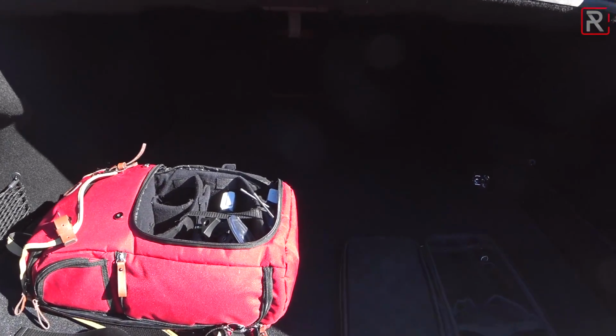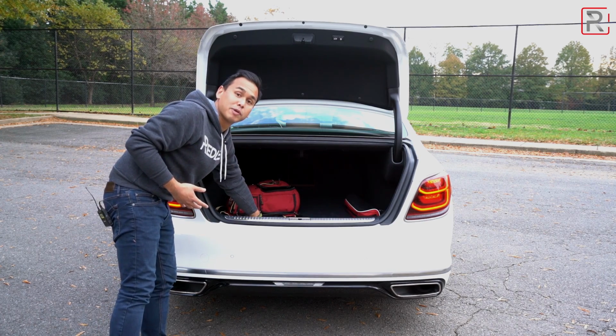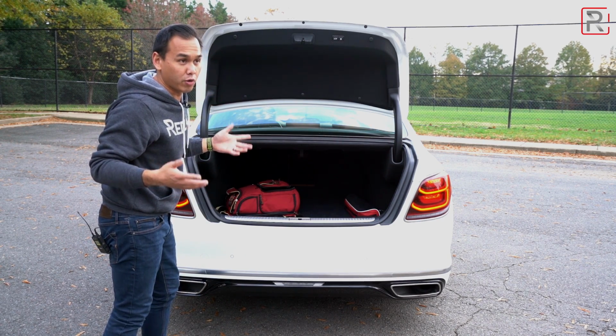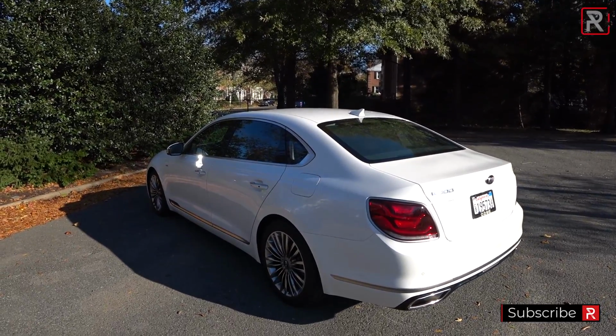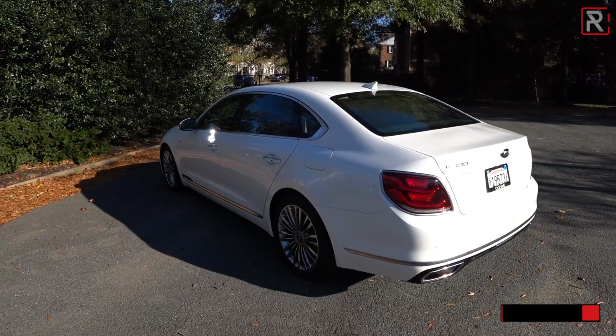The seats themselves, they don't fold down. Instead, you just have a single pass-through for long objects, and then you have a temporary spare tire underneath here, which really surprised me. Most competitors just give you a fix-a-flat kit or you have run-flat tires. So the outside of the new K900 may be a little bit boring, but let's step into the interior of this luxury sedan. As you guys know, with a luxury sedan, that's very important.